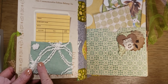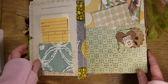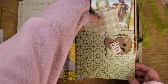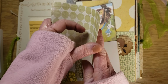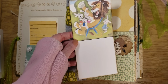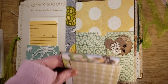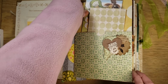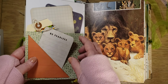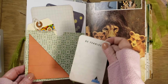We have our Chanel bedspread vintage pocket here, the library card. Here's a little cluster that I made, and it has a place to write. And this is from the Richard Scarry book. You could write here or put a picture and write on the back. Here's a little flip tuck. It says Be Fearless and Hello Adventure.